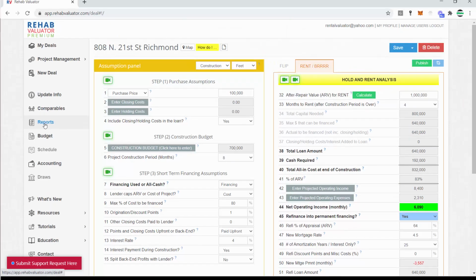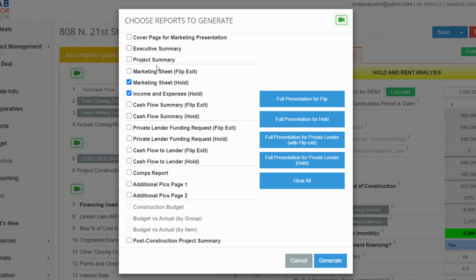So I'm going to click reports, and this is what I'm going to select. And I've already entered a little bit of information here to save us time, but I'm going to select executive summary, marketing sheet, hold, and income and expenses. And I'm going to click generate.